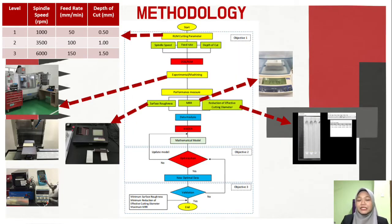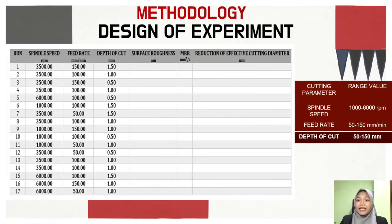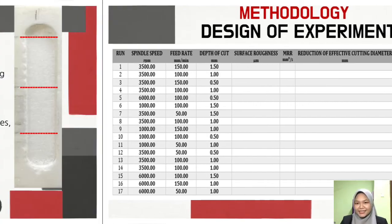Now, I will also describe the methodology. Based on this flowchart, you can see my project flow throughout this semester. The range value for the cutting parameters was decided by analyzing all the journals. I entered the values that had been agreed with the supervisor into the Design Expert to get the design of my experiment. I use the RSM Box-Behnken pattern, and there are 17 runs to be done throughout the machining process.